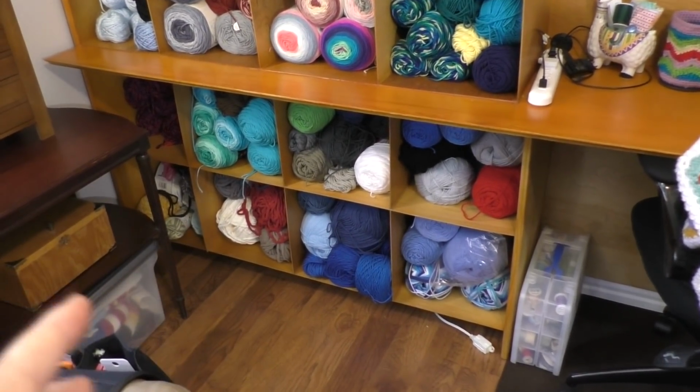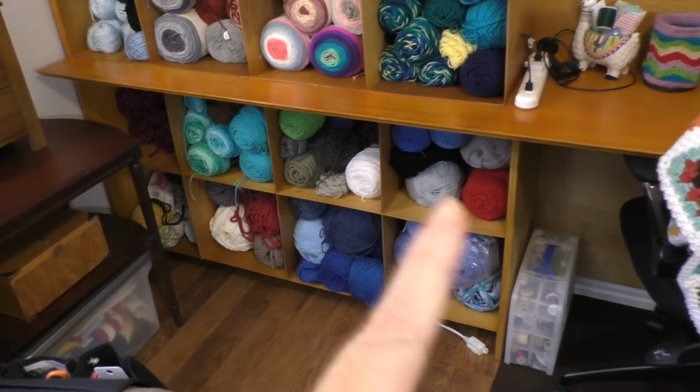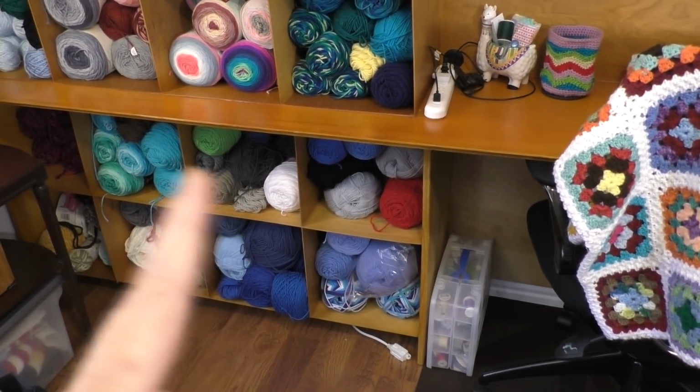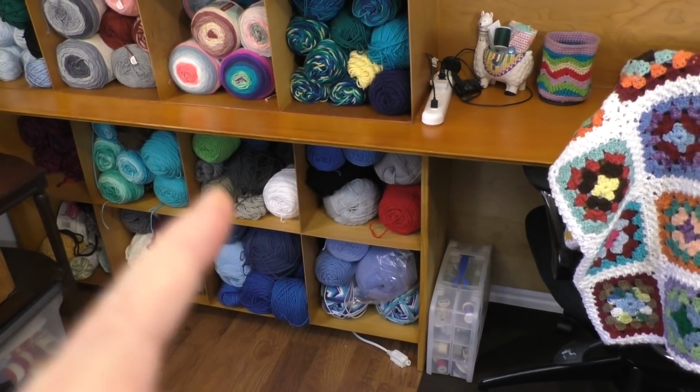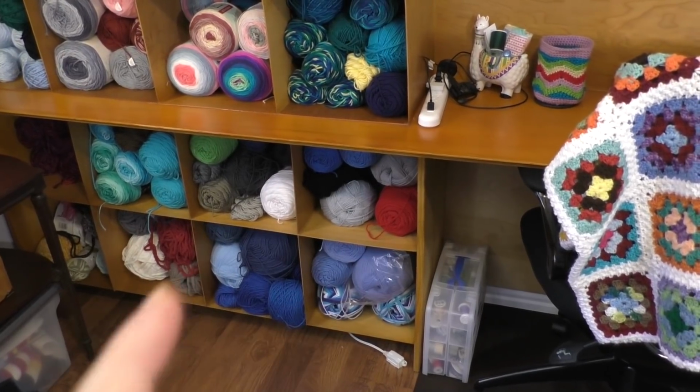Okay, so now these bottom cubbies, it's all worsted. Well, it's worsted weight except for the very bottom, those and that one. So let's talk about these over here. Basically, all of these are worsted weight. A majority of them are Red Heart Super Saver.